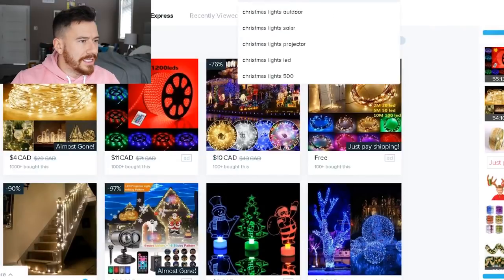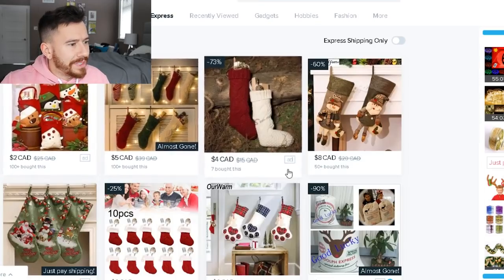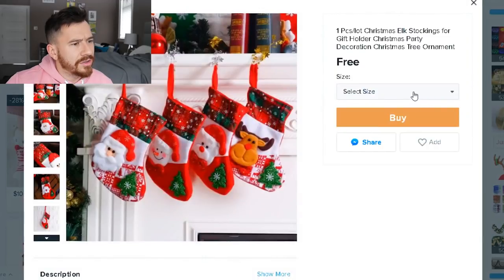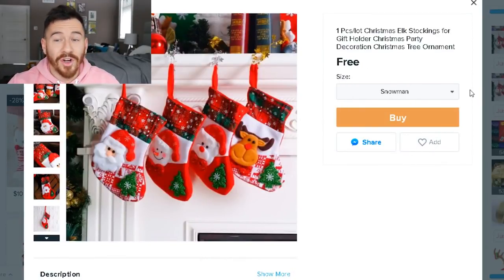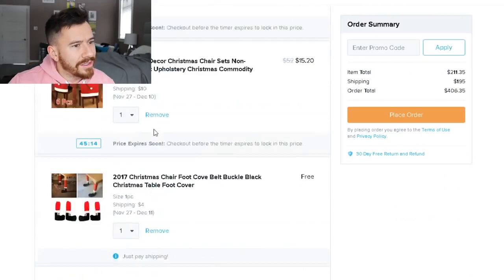And then last thing is Christmas stockings. I want a four piece set. 10 pieces? No. What's the wavy ones? These ones look cute. Okay, just run me one of each. Buy that. We'll get one of each for the boys. They're free. Oh, this cart is insane. We have 30 items. $430. All right, it's looking pretty good.